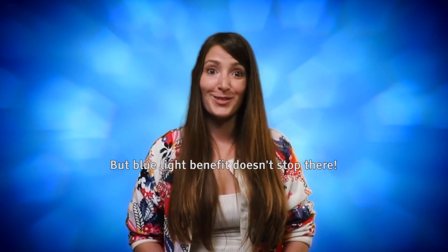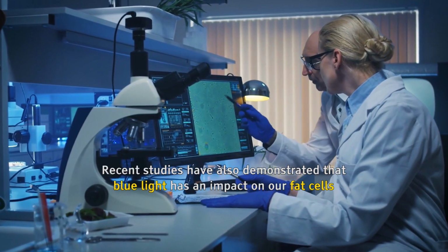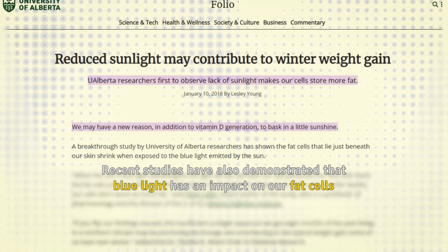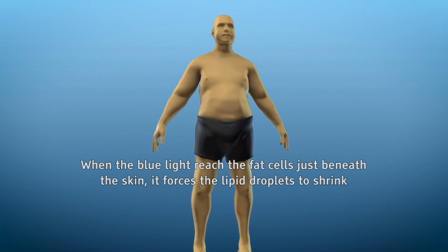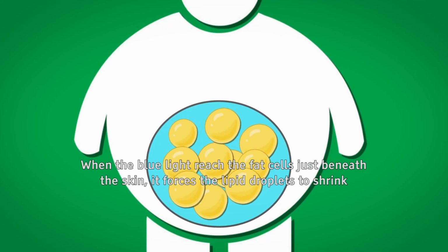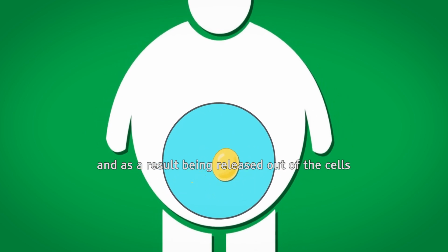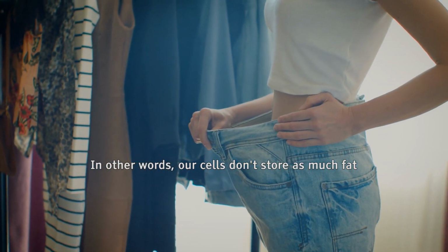But blue light's benefits don't stop there. Recent studies have also demonstrated that blue light has an impact on our fat cells. When the blue light reaches the fat cells just beneath the skin, it forces the lipid droplets to shrink and as a result be released out of the cell. In other words, our cells don't store as much fat.